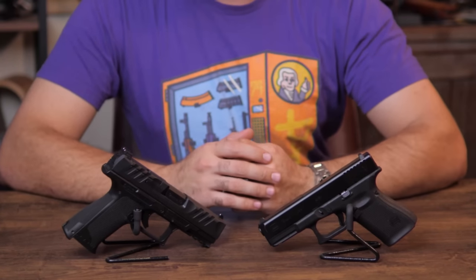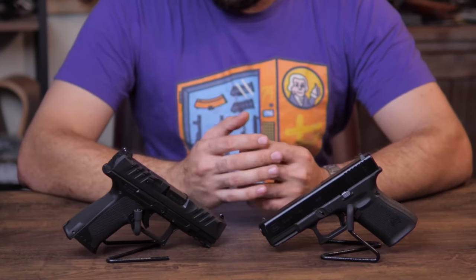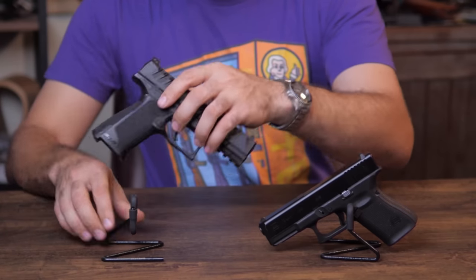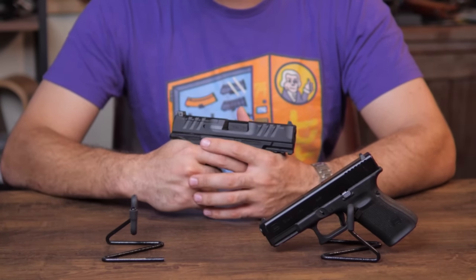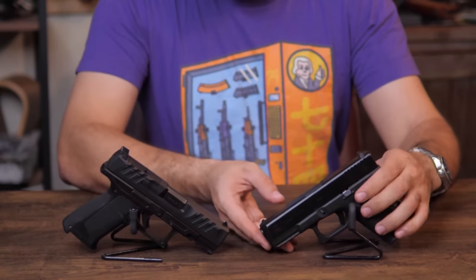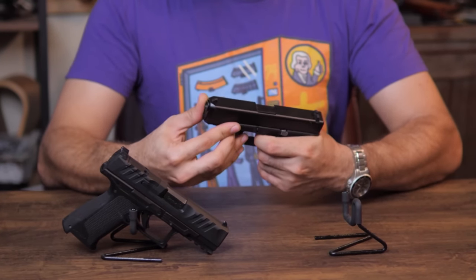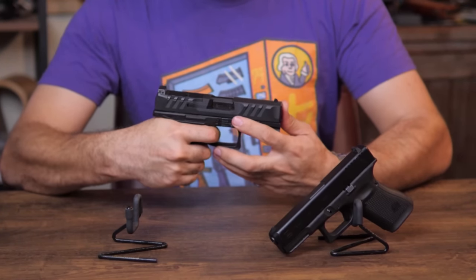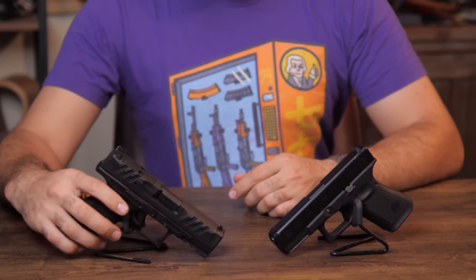Still, there is an argument that such a thing could happen accidentally in a kerfuffle of sorts. I guess, I don't know. It doesn't make much sense to me, because you can have all kinds of malfunctions and tap rack bang is the correct procedure. But the idea here, and the reason people have used this as a knock against the Walthers, is that with a Glock, you just pull the trigger again. With a Walther, it is another step.